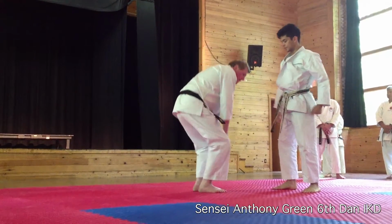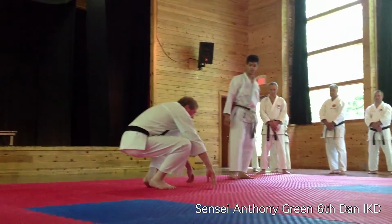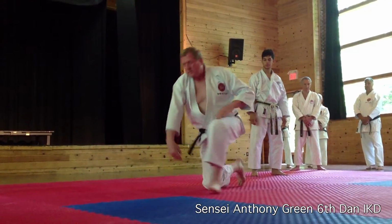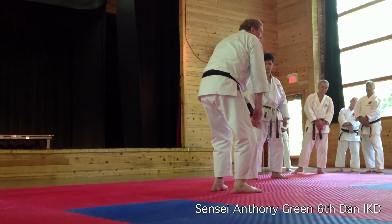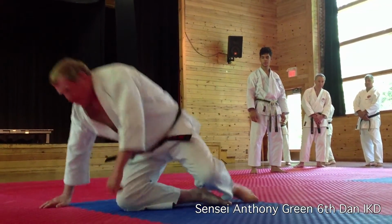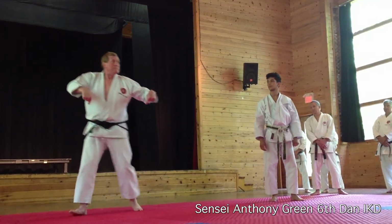When you train in this, you start off at a very low level here and just roll back. Then you can raise the height until you throw your body right back. Okay, those three, try them.